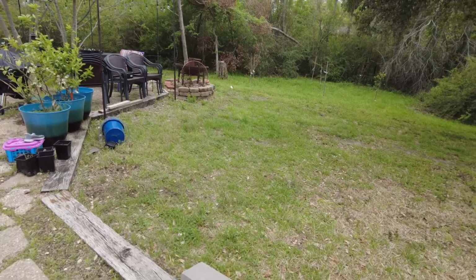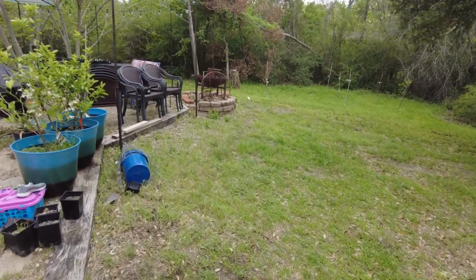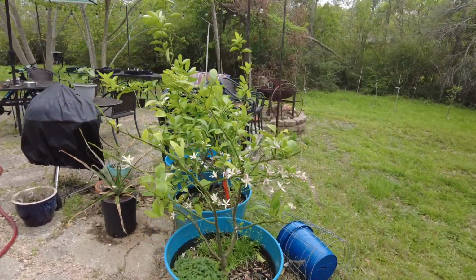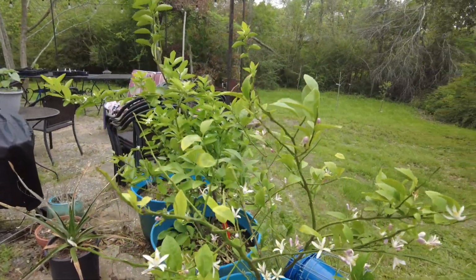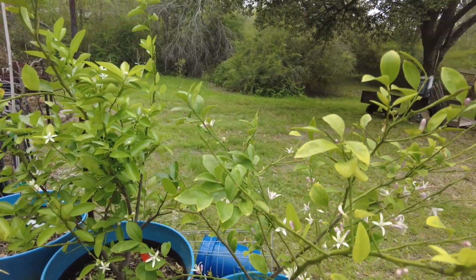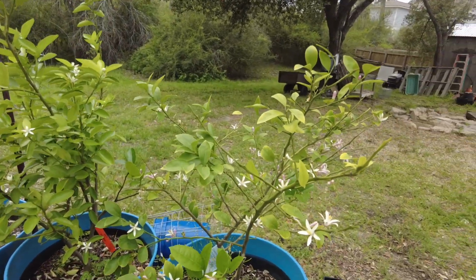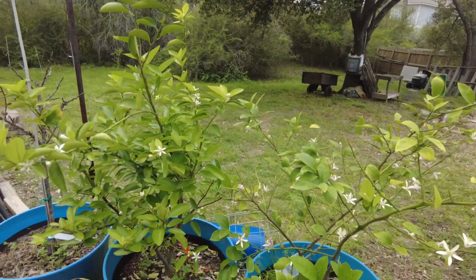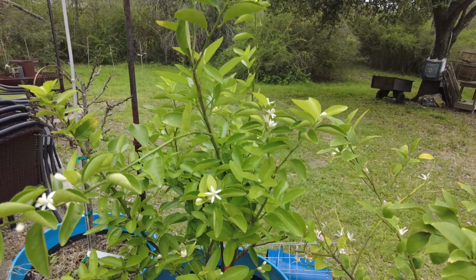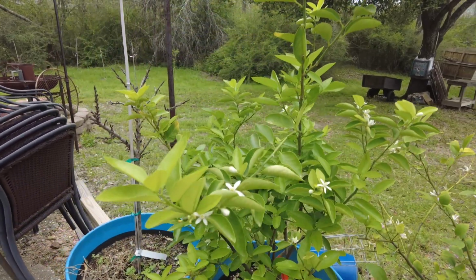We have our citrus trees in pots over here. Our lemon tree has bloomed a lot, has a little bit of fruit on it. We'll see if it actually makes. We have not gotten any lemons off of this yet, but maybe this year is the year. And the lime tree is also blooming. The lime tree just started blooming recently, so we'll see how it does.